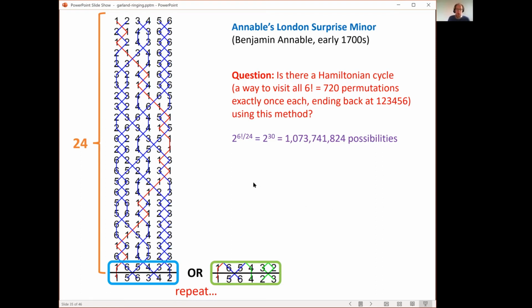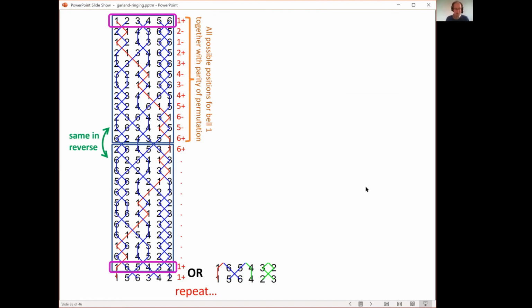So again, just in terms of raw possibilities, how many times do I have to make this decision between the blue or the green? Well, I have 6 factorial permutations in total, and this block has length 24. So I have to make the choice 6 factorial over 24 or 30 times. So if I were to just try everything, there would be 2 to the 30 possibilities, which I guess you could just try all of them on a computer if you want to do. But there's no need, and early bell ringers realized this. So here's some analysis that makes it much easier.